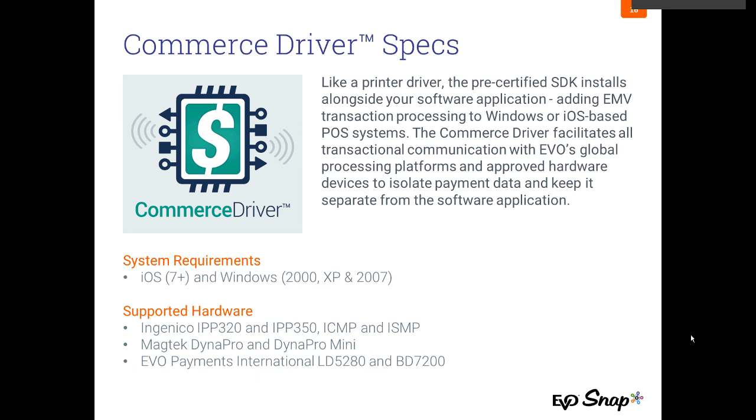Initially, we have chosen to support the hardware there on the bottom left. 4 devices from Ingenico, 2 devices from Magtech, and then we have 2 devices that Evo has resourced for that. So we're covering multiple different options, whether that be chip and pin, chip and signature, and different communications, whether that be through Bluetooth, USB, Ethernet connections or wireless networking.